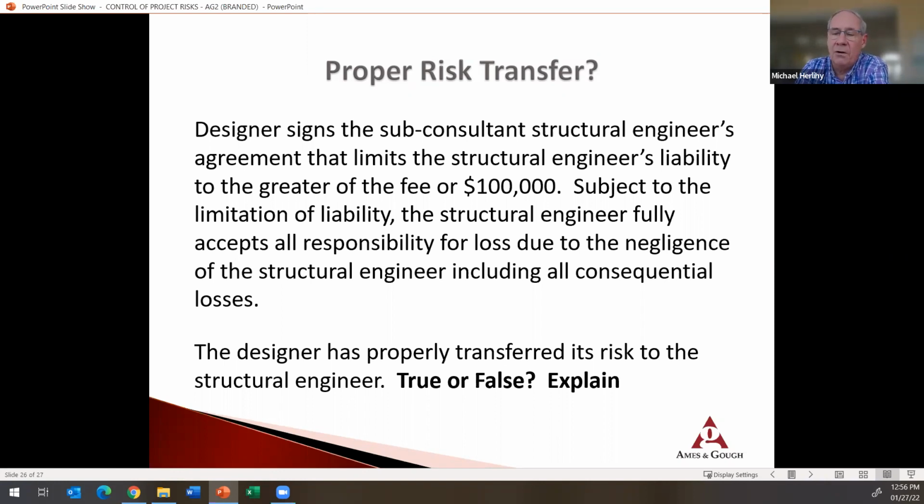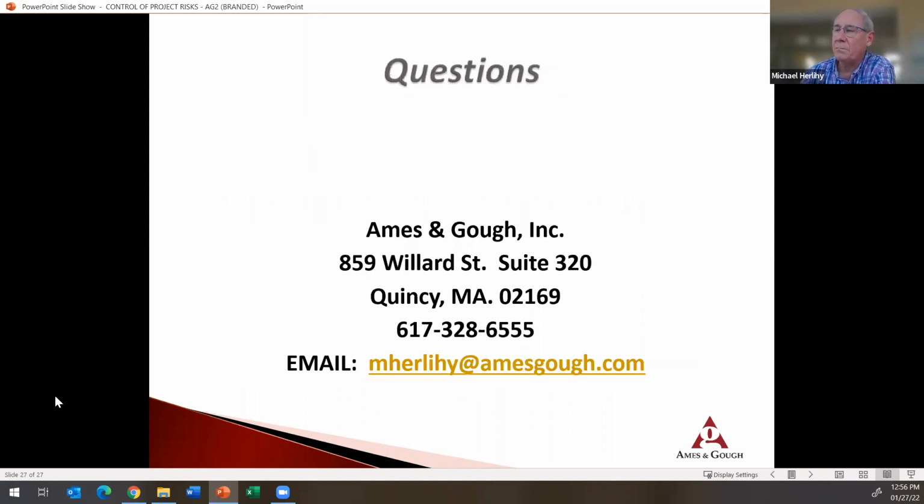And yes, you could turn it over to your insurance company. But if it's a large enough loss, you might find that insurance company doesn't want to keep you as a client, or they want to charge you a lot more money on renewal. And you don't want to be dealing with that because you didn't cause it. You're hiring a specialist and you want that specialist to step up to the plate. So don't allow subs to have limitations of liability in their agreements. So at that point, I'd open it up for questions.